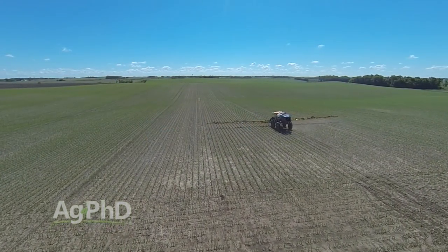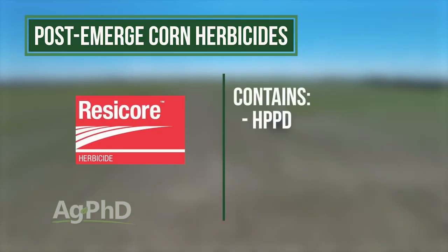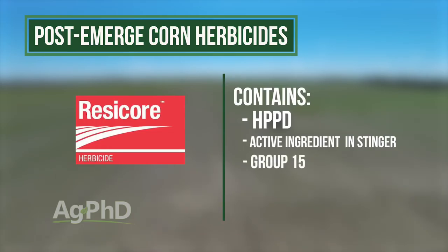All right, finally, let's comment on some of these premixes that we started talking about at the beginning of the show. How about Resicor? What do you see there? Yep, well, I really like Resicor. It's got an HPPD, it's got the active ingredient that's found in Stinger, and then a group 15. So yeah, it's fine. It's just we got to look at how much is the cost, and is it gonna control my target weed?